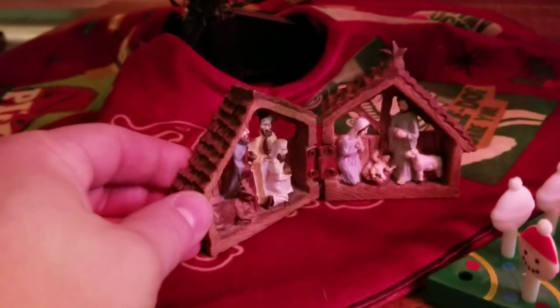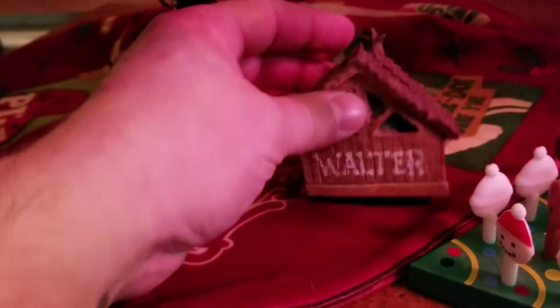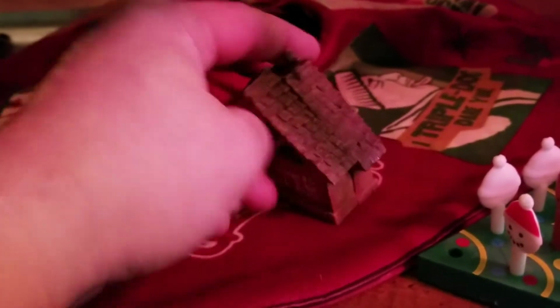This little nativity scene here I got when I was in elementary school, when I went to Holy Spirit School in Millville. It has my name on it, and wait till you see the date on it.